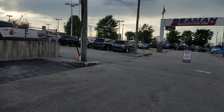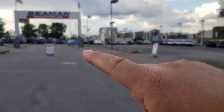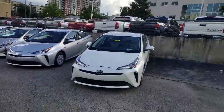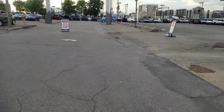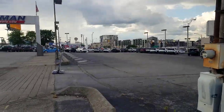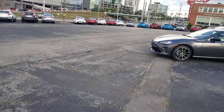So that's all true. I'm just going to show you our down lot here. Normally that whole line right there is full of cars. This whole line right here is normally full of cars. This whole line, which we've got some here, is normally full of cars. Right here, we had 4Runners not too long ago. You can see all the parking spots are empty.